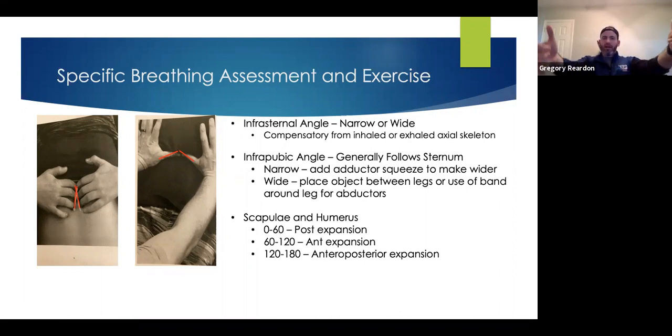So this motion here, if you're below 0 to 60 degrees, it's going to facilitate posterior expansion of the upper ribs. If you start to work your way up, it's about 60 to 120. And from here to about there, it's going to facilitate more of our anterior sternum here.